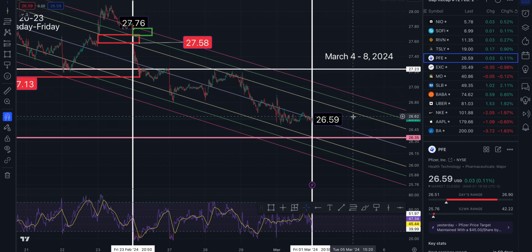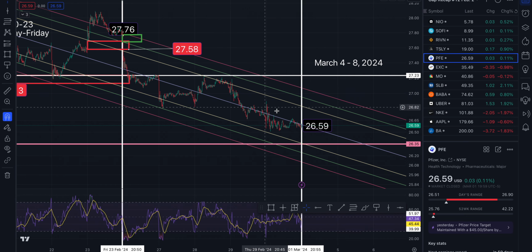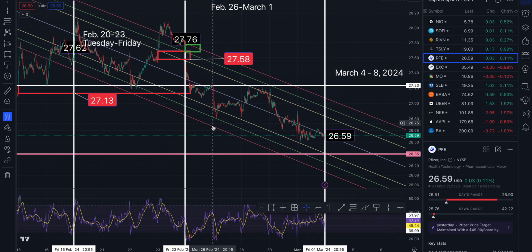This is Pfizer. I'm in this trade for my mom. 26.59, grinding at the middle of the trend where price always goes to before it goes to the south side or takes us to the north side. Just expect it to sit and hover around the baseline, the middle of the trend, before it moves.